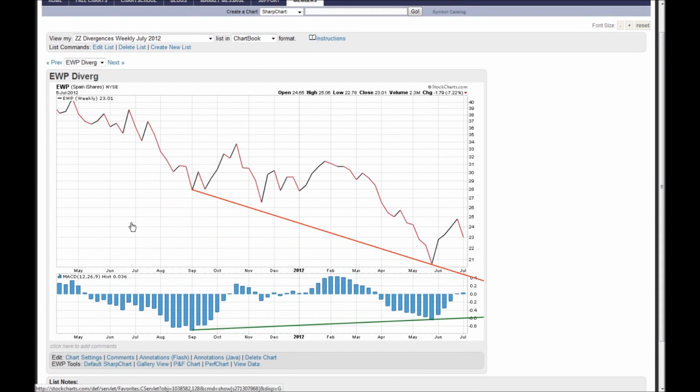We have a similar bullish divergence on the weekly chart of Spain, EWP.